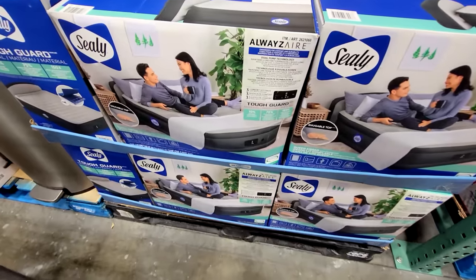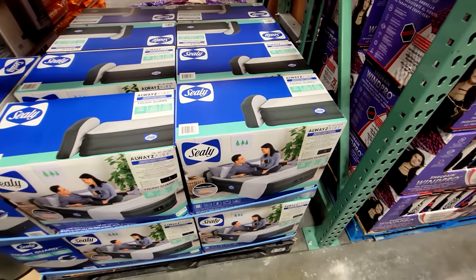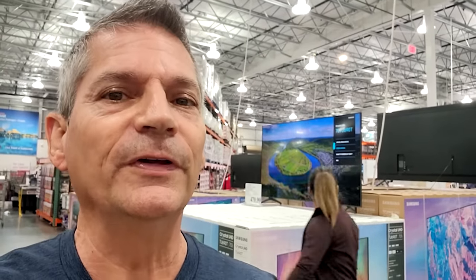Okay, so here we have the Sealy Always Air. This is their 18-inch queen bed, the air bed. And look at that, $50 off, man, down to $89.99. Now you're probably wondering, Jeff, why are you doing so many Costco videos this month?